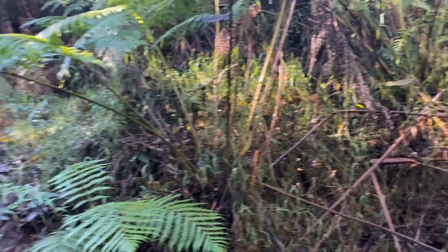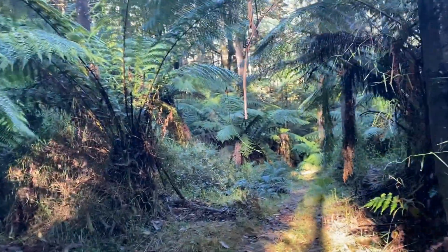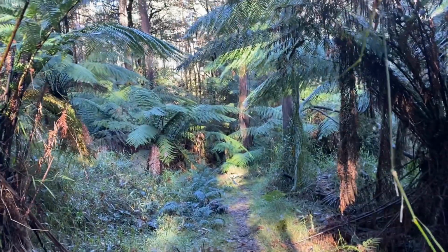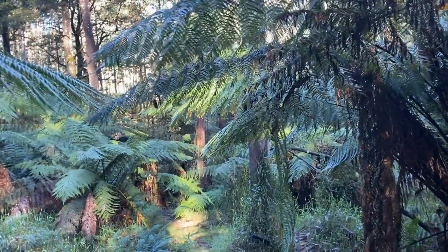Definite Mount Donna Buang vibes after you get past the muddy bit near the bottom. Yeah, I don't know how I got up there. Well, me and Mr. J got up there 5 years ago when we had never done a hike and had heavy packs, because you pack too much when you first start bushwalking.